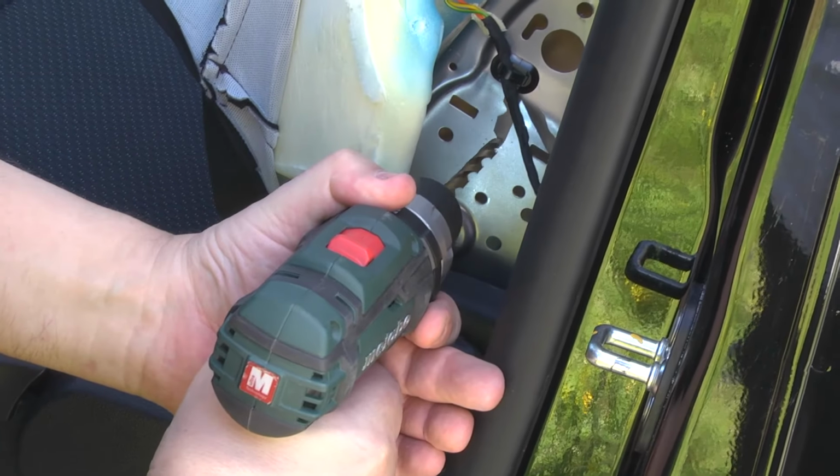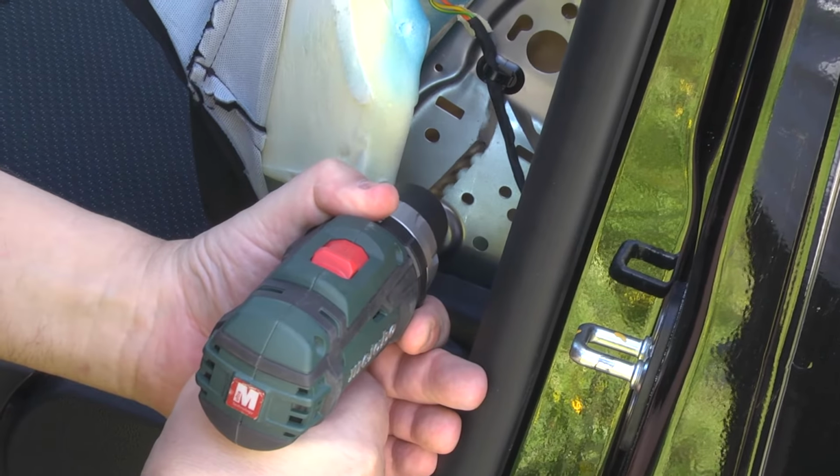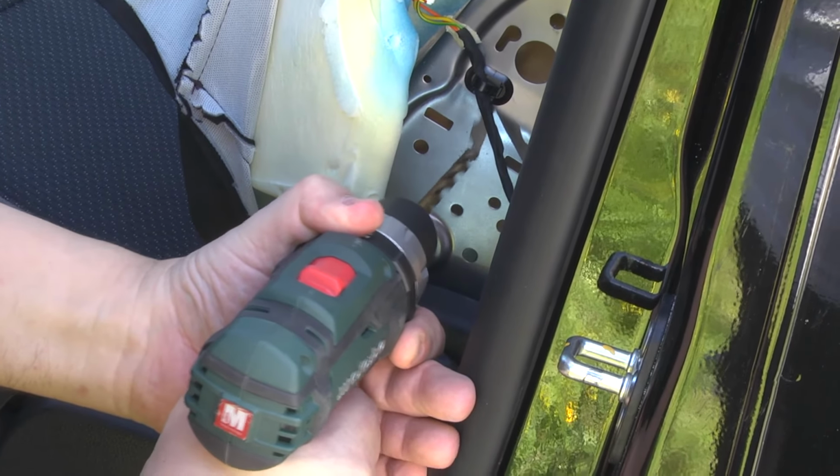Now we need to drill 2 holes with a diameter of 10 mm. This is needed to attach the armrest bracket.